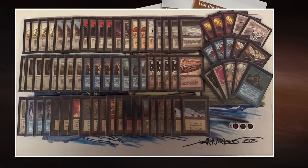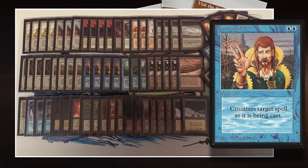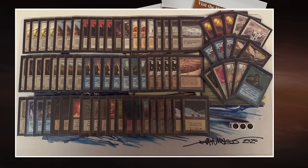I guess when you have, of course, blue-white as your starting point, you will always have the Swords to Plowshares and the counterspells and the Disenchants, because they're super good cards, and of course your Power 9 cards, Ancestral Recalls and that. So, I mean, that kind of makes sense, and we see all those cards coming back in here. And, of course, that black splash as well for Demonic Tutor and Mind Twist.